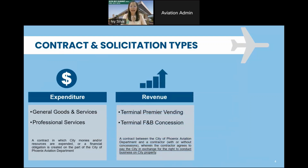The revenue contracts are the type of contracts that require contractors like yourself to pay fees in exchange for the right to do business on the airport properties. Some examples of revenue contracts that we have at the airport are taxi services, terminal vending services, food and beverage services, as well as retail services in the terminal.